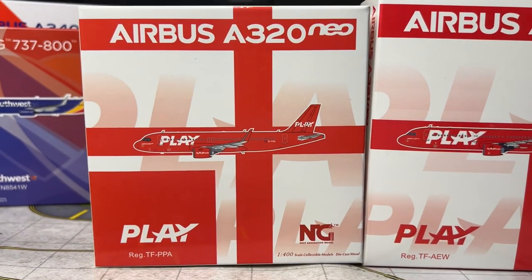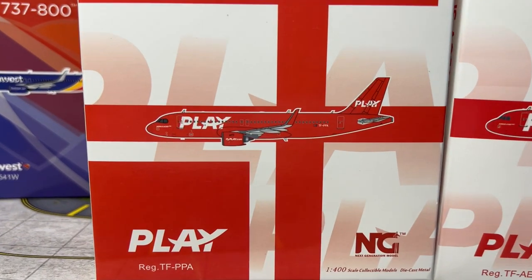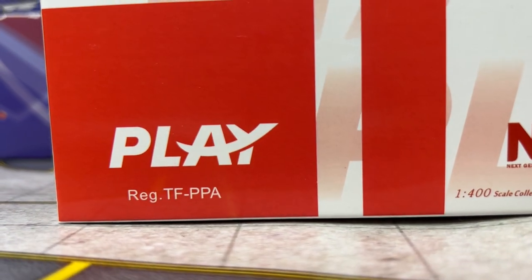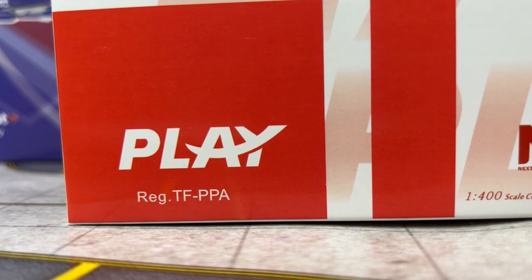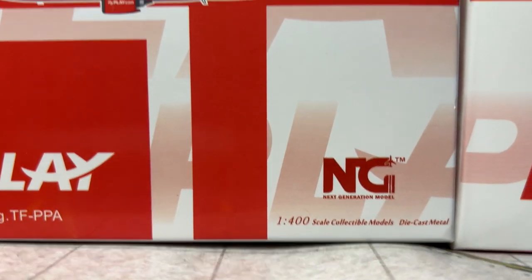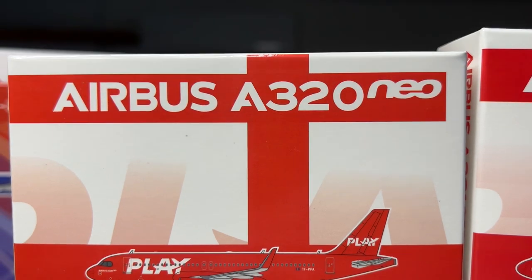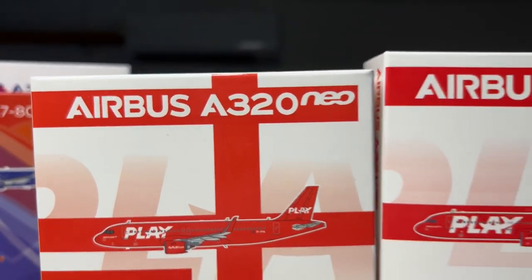Then here we have the other box, which is almost exactly the same, except the Play logo is white on this box instead of red. So here's the Play logo right here with the registration of Tango Foxtrot Papa Alpha. And here's the Engine Models logo, computer image, and the top. And then here we have the billboard tiles right there for the A320neo.